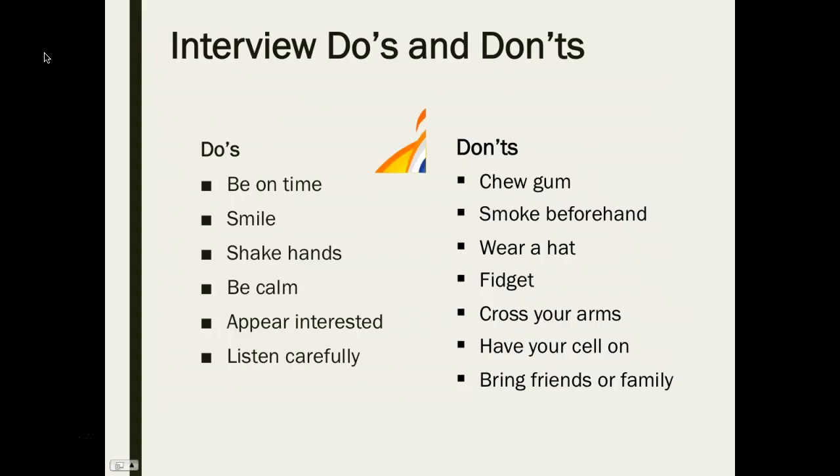So there's lots of do's and don'ts for interviews. First, make sure you're on time. Again, I always recommend 10 minutes early. Remember to smile, shake hands, be calm, appear interested and motivated, like you want the job. We have heard from employers that have come into the college that the candidates just didn't seem all that interested. Listen carefully to make sure that you're answering the question that is really being asked.